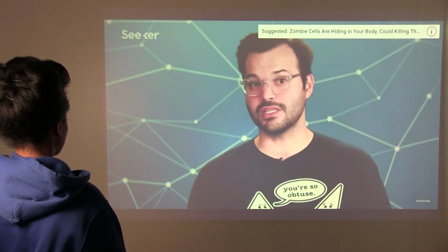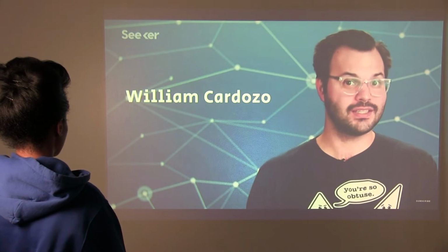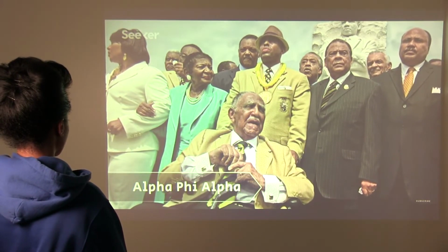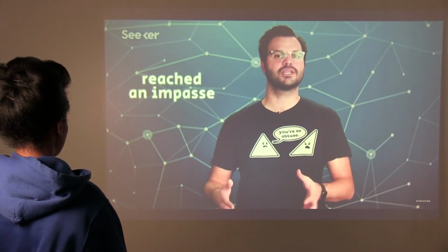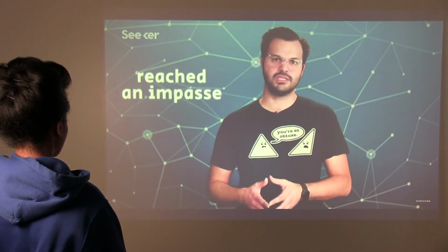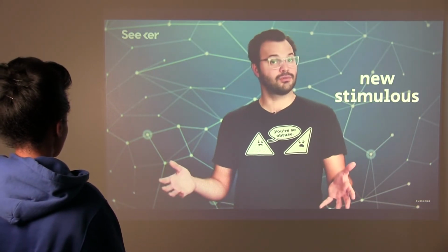In the 1930s, a DC-based doctor named William Cardozo was one of the first black doctors to conduct research into this disease, and he did so with a grant from Alpha Phi Alpha, the first black fraternal organization. Cardozo felt that research into sickle cell anemia had, quote, reached an impasse, and that no one had yet found the cause of this horrible disease. If someone could provide a new stimulus to get the research going, he wrote, maybe we could discover more.